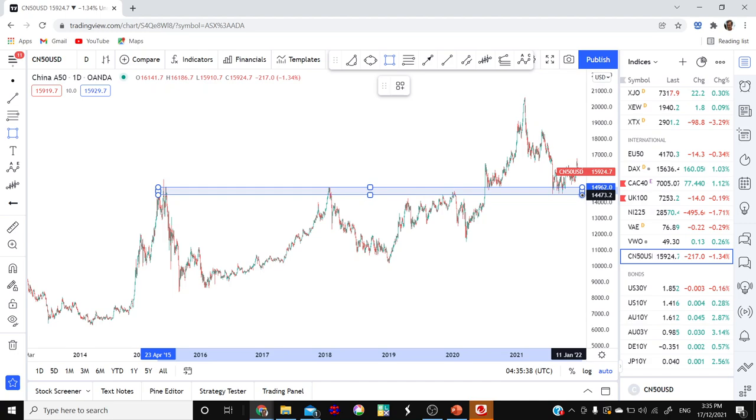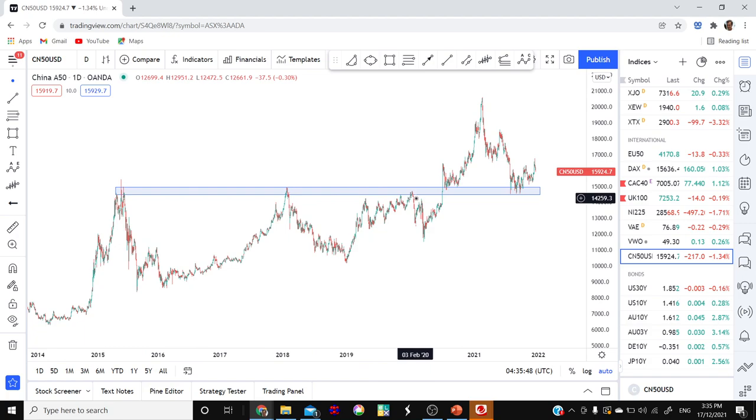Let's say that's it. Okay, big support region. It's been in place since back in 2015. Previous highs, so it was resistance, broke above resistance, now that becomes support. So once the resistance is broken, the resistance becomes support. It's given the market support here.